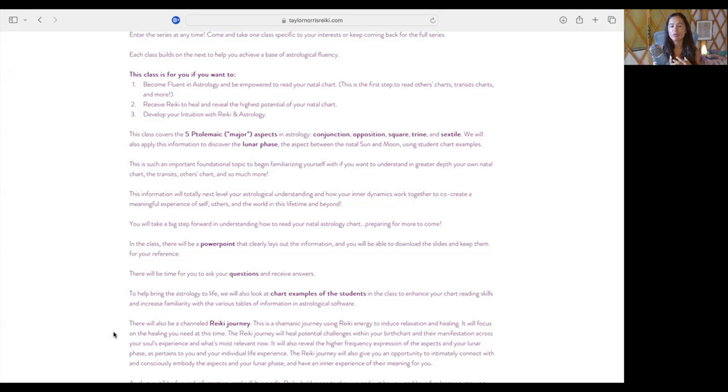And this journey will also heal, bring healing energy, bring healing perspectives into maybe some of the more challenging aspects in your chart, whether those are natal or you're having them occur by transit, and also reveal the higher frequency expressions of those challenging aspects and of the flows and the harmonies that are a part of your chart and a part of your experience right now by transit or other kinds of astrology influences that may be occurring at this time.